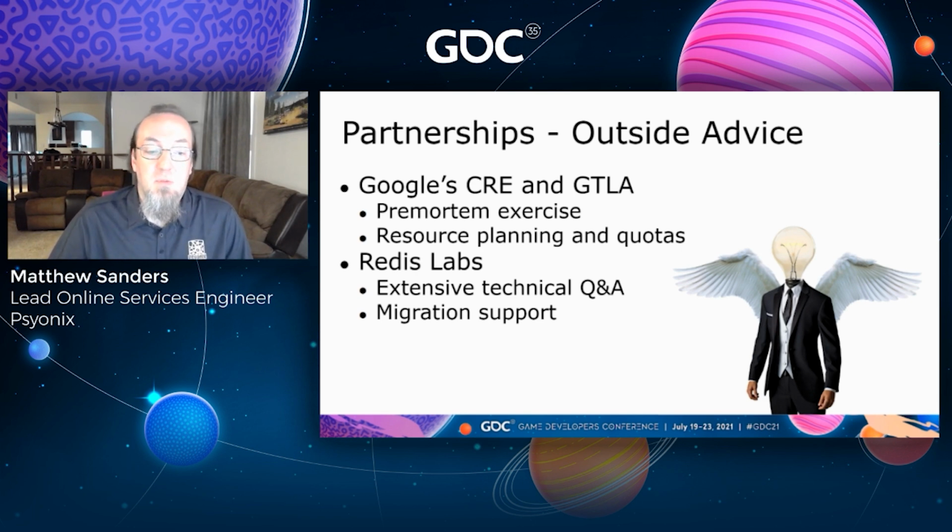Besides Google, we also talked to Redis Labs quite a lot. We had several technical Q&A sessions before even deciding to commit to Redis Enterprise, where we learned about the specific advantages it offers. They would also support us during our database migrations later.